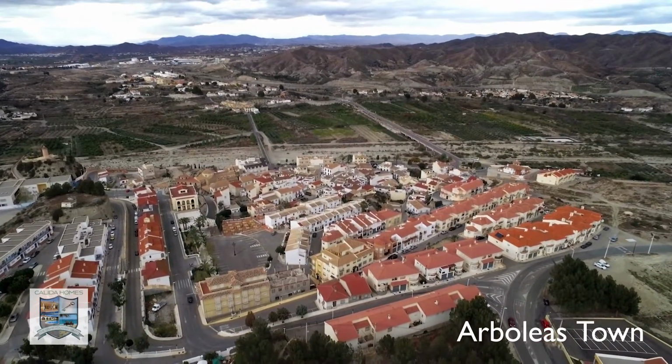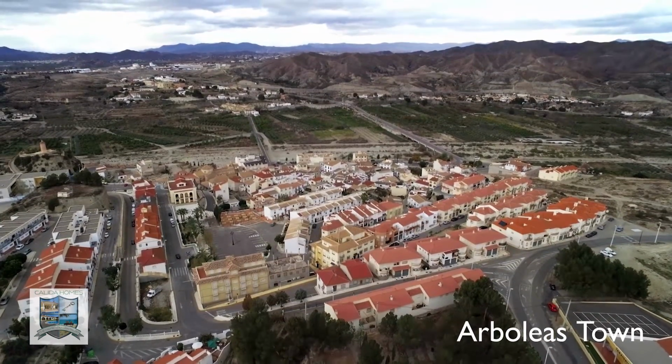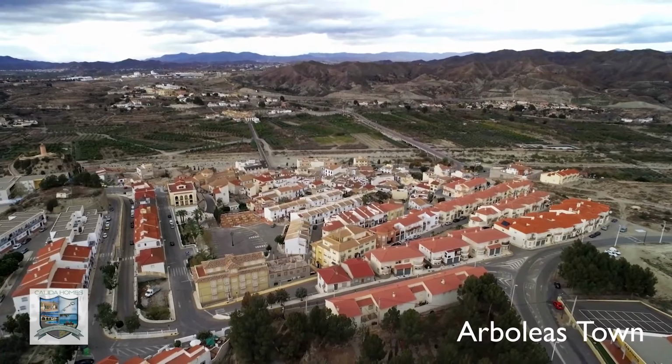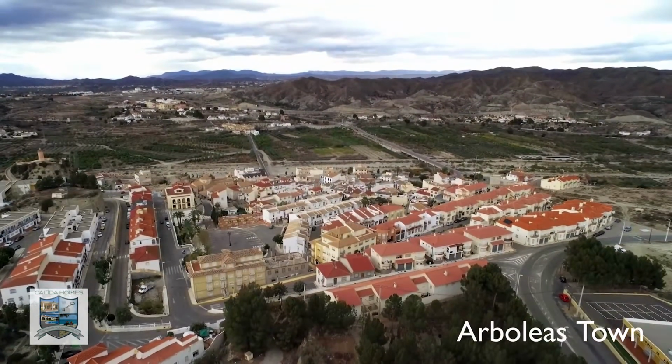Arboleas is a small bustling market town which lies alongside the Almanzora Valley, set in some of the most beautiful countryside with its rolling hills, lemon, orange and olive groves. Arboleas contains all the local amenities you would expect.